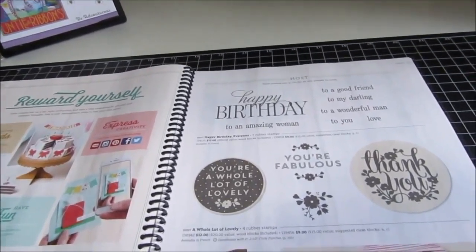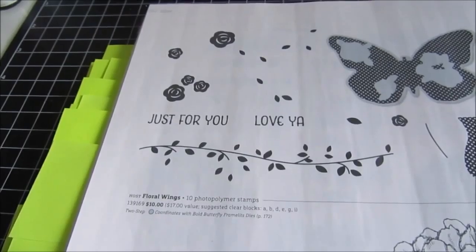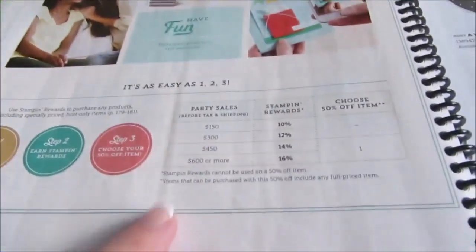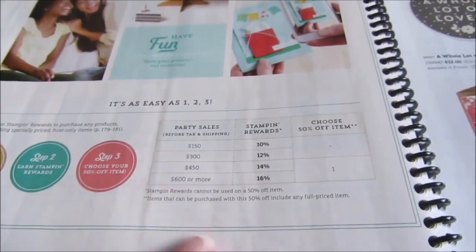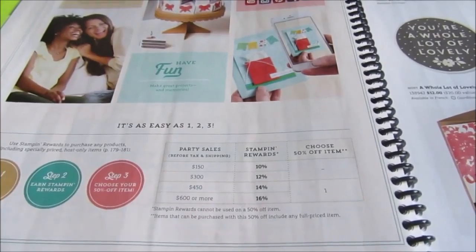Some new Hostess stamp sets. Really like this one, Floral Wings. The Hostess benefits have changed a little bit. So take note of that when you get your catalog. It goes by a percentage now and not a dollar amount.